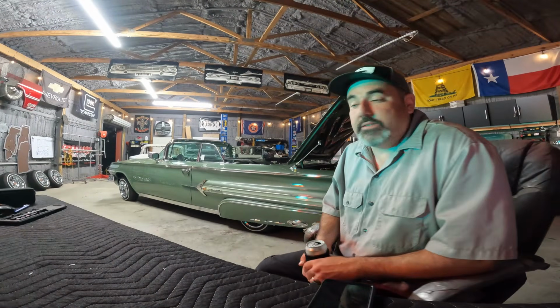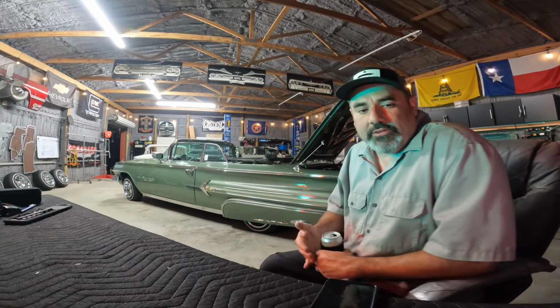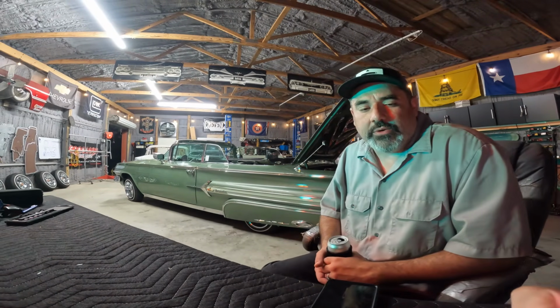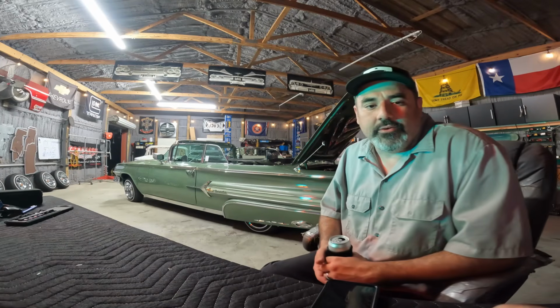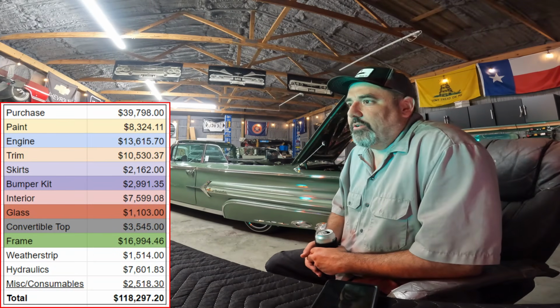All right, so we're going to get into the cost to build something like this and kind of break it down into sections. So we have a little spreadsheet here that we're going to post a screenshot in the video. The first thing is the purchase of the car. So I kind of looked high and low all over the country when I was looking to buy this car, and man, it's just hard to find.